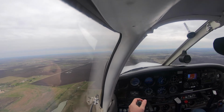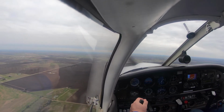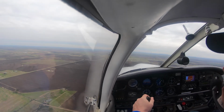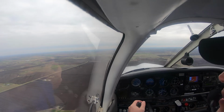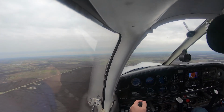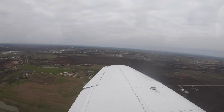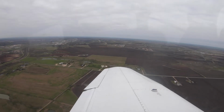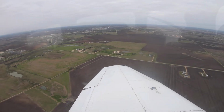Yeah, looks like he's right there, he's on final. He's not quite short final. But it doesn't really matter, we haven't lost that much altitude anyways. Yeah, we can probably turn base. Taylor traffic, Archer 43954, turning left base for runway 35, touch and goes. Taylor traffic.